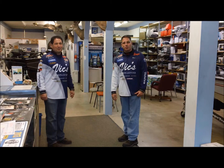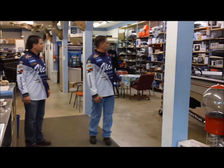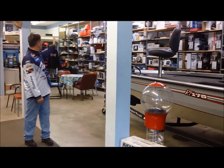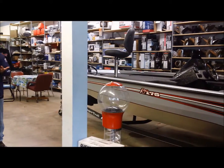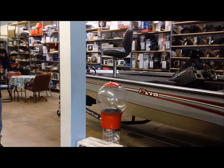We are going to take a tour of the showroom in a little bit here, but right now we wanted to show the front shop. And basically what we have is on the right wall when you walk in, we have all kinds of props, fish finders, trolling motor parts, gas tanks, all kinds of accessories like that. We do stock a lot of Humminbird and Lowrance electronics. We have dual pro battery chargers, guest battery chargers, you name it.